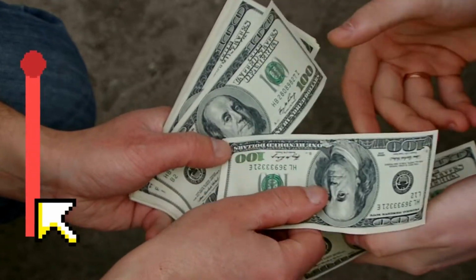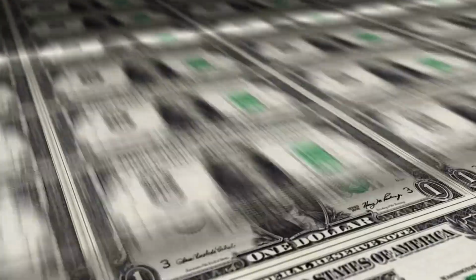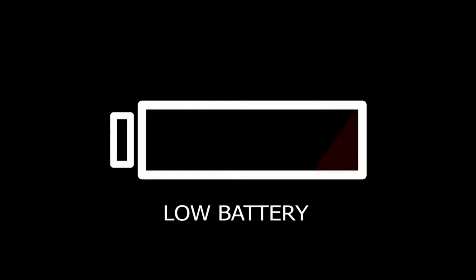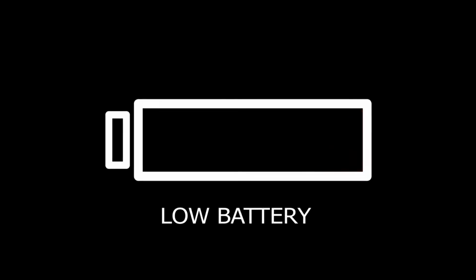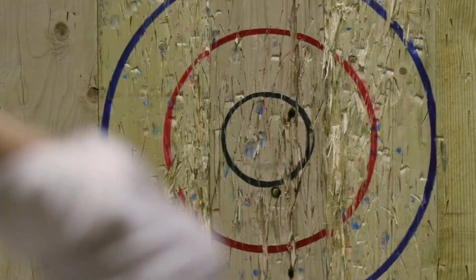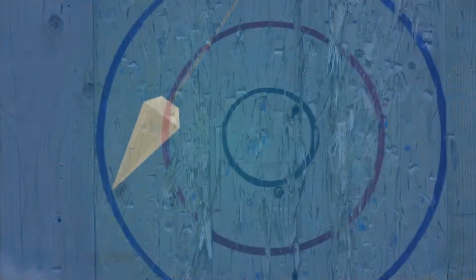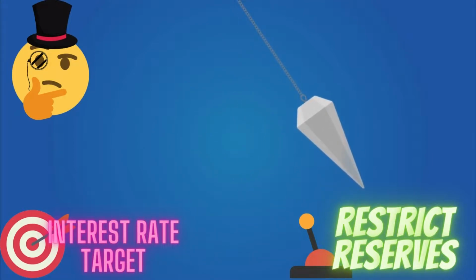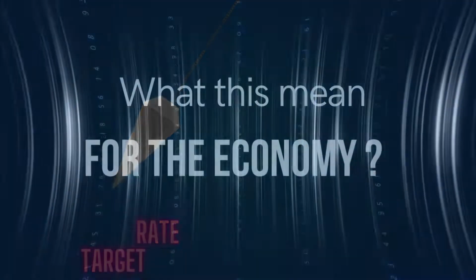If bank lending rises, and the associated spike in bank lending raises the minimum required reserves, the central bank will provide such reserves. If the opposite happens, the reserve balance will drop due to the central bank's lack of reserves, and the interest rate will rise as a result. That way, the central bank won't hit the interest rate target. During quote-unquote normal times, the central bank is unable to target an interest rate on its own and independently restrict the amount of reserves it offers.